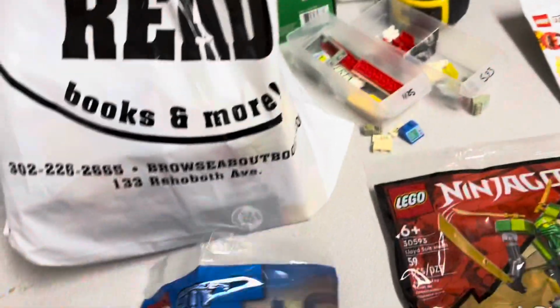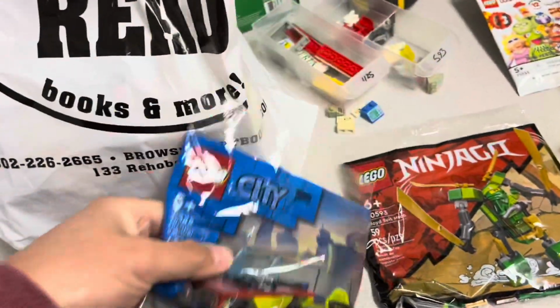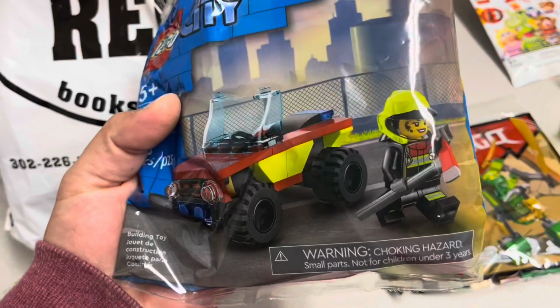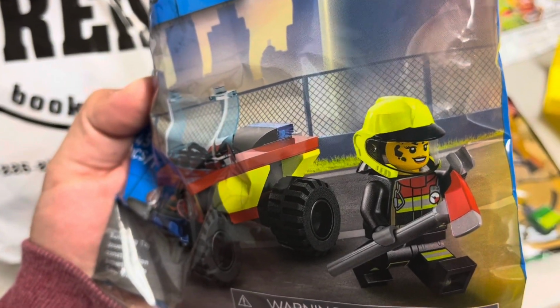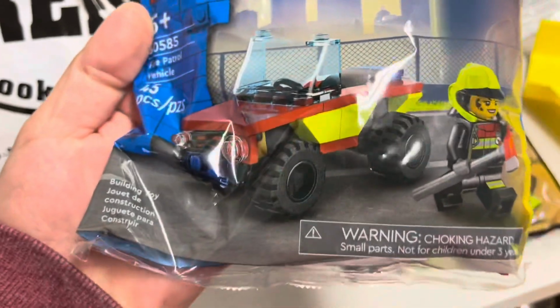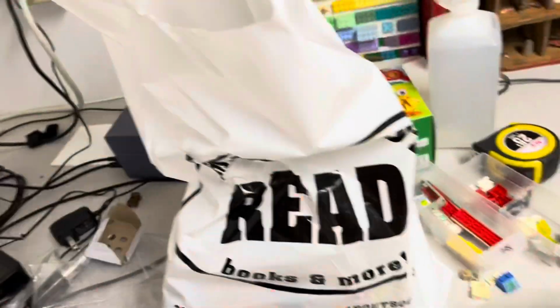And then I also picked up two of these guys. Again, this one's probably not a good part-out value. I didn't look it up, but the axe is a cool piece, and I really like those new fire helmets. Those are really neat. And, of course, neon yellow. So, couple more of those.